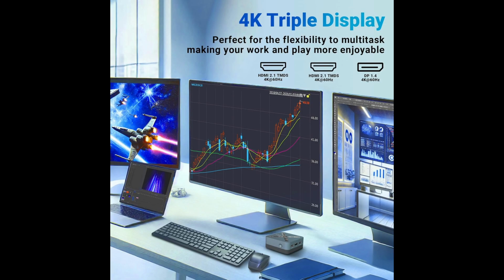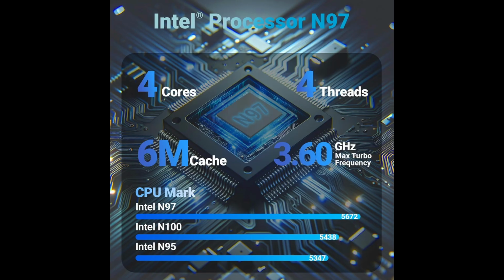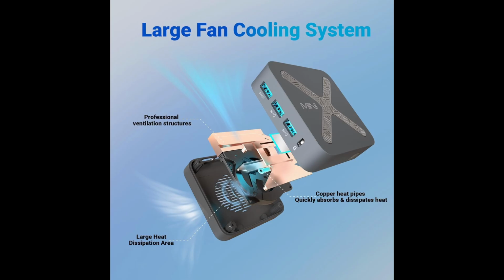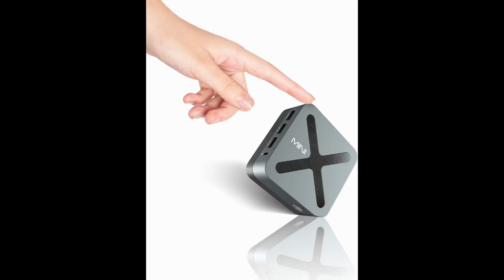Cooling is another area where the Z97 impresses. It uses high-efficiency heat pipes, a large heatsink, and a centrifugal fan design, keeping noise levels under 30 decibels. That means you can work, watch movies, or game in peace without distracting fan noise, making it ideal for quiet office environments or home use.